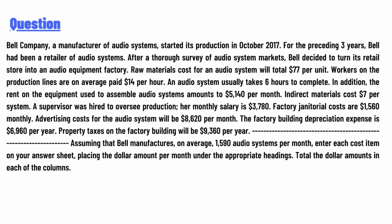Property taxes on the factory building will be $9,360 per year. Assuming that Bell manufactures on average 1,590 audio systems per month, enter each cost item on your answer sheet, placing the dollar amount per month and the appropriate heading.